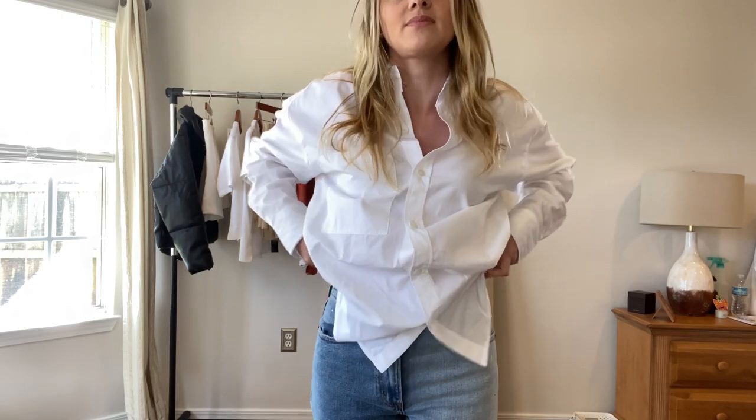My husband said it looked like I was wearing a shirt from his closet. So let me untuck it so you can see actually how long the shirt is and how much fabric is tucked in right here.